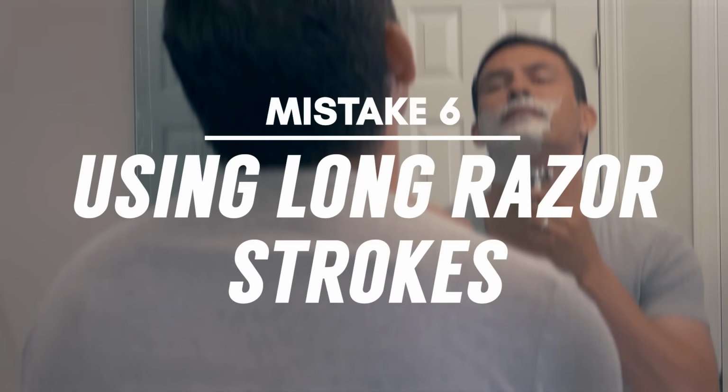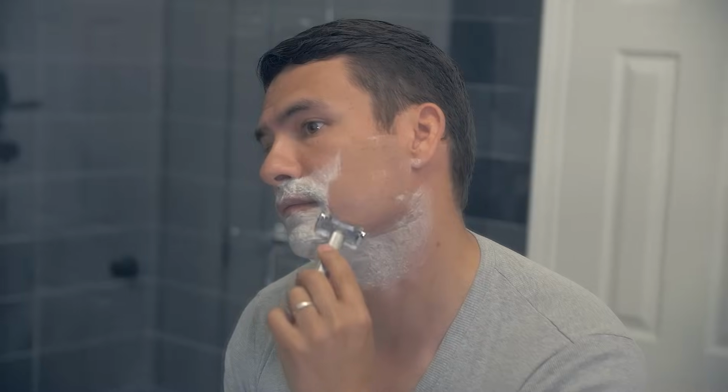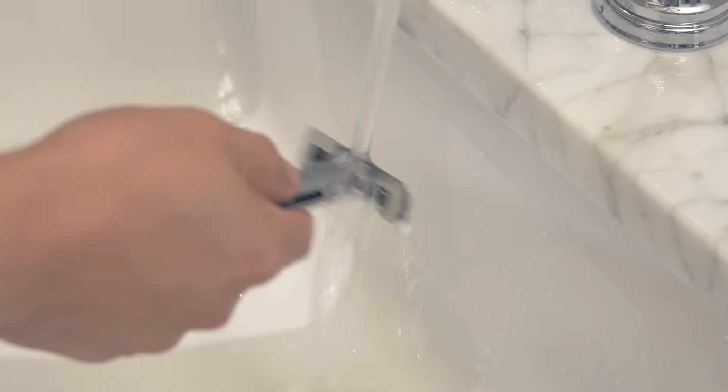Mistake number 6, using long strokes. When shaving, you want to use short, light strokes. You shouldn't be shaving more than 1 to 2 inches at a time before rinsing the hair and shaving cream out of your blade. Longer strokes will clog up your razor, greatly reducing its effectiveness.